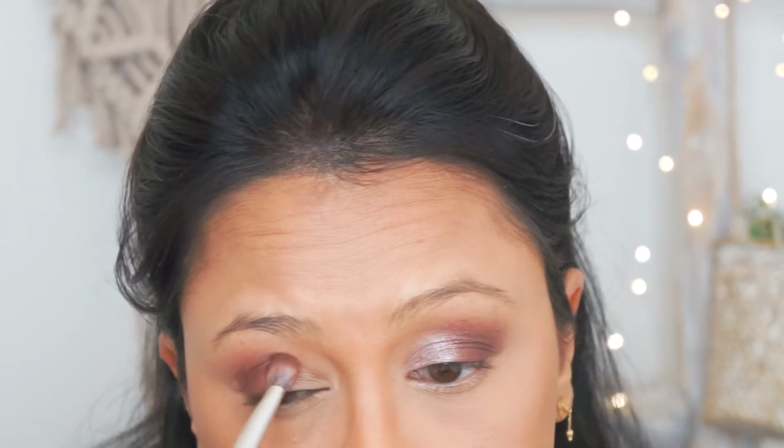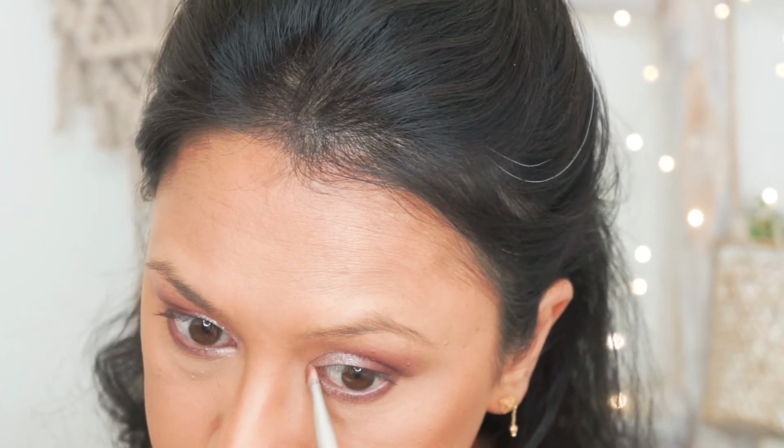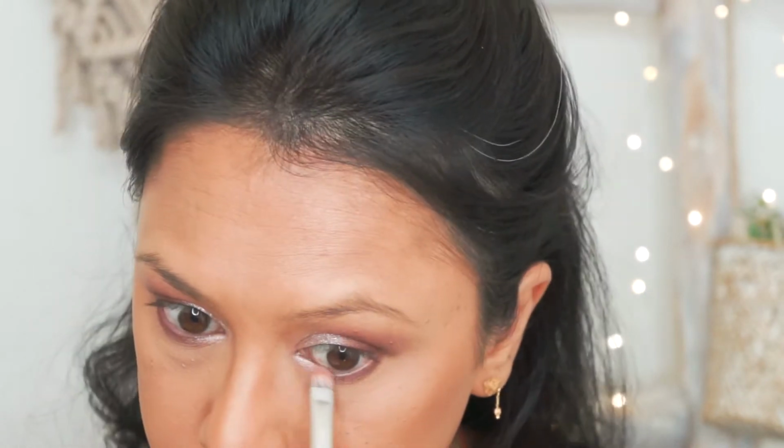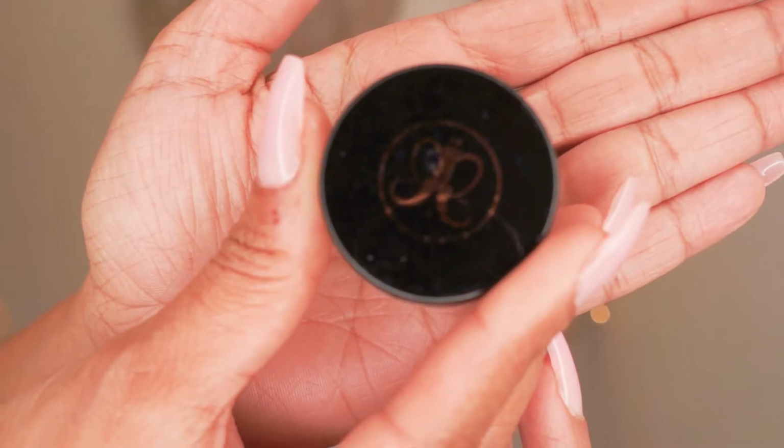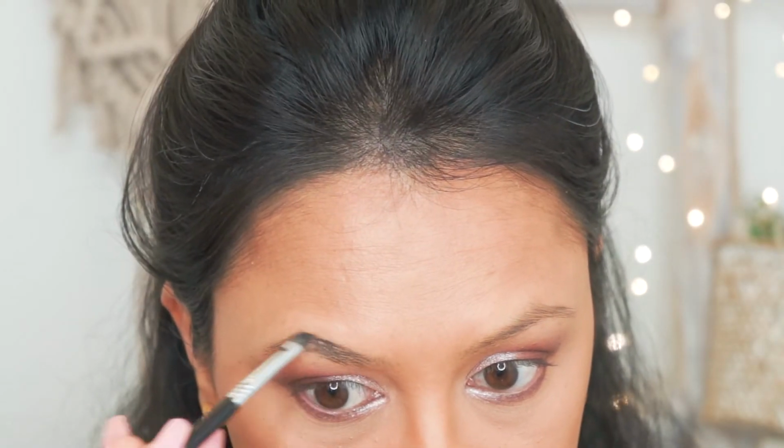Then sorting out the lower lash line, I'm taking the same Hex eyeshadow and I'm just applying that underneath the outer corners of my eyes and making sure that they are as even as possible, just to give that nice kind of rounded finish effect. And grabbing the same Raw Energy metallic shade and running that across the rest of my lash line.